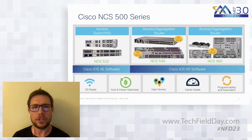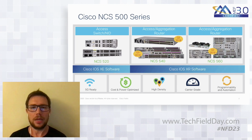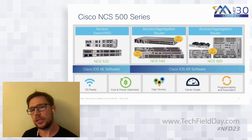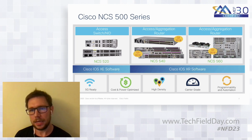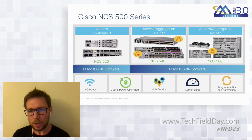The part of the series, which NCS stands for Network Convergence System, is NCS 520 on the left, which is not IOS XR at all. It runs IOS XC. It's primarily a service provider access switch and NID with some, especially L2, and just some limited L3 feature set. I'm going to talk in this session about NCS 540, the fixed 1RU routers running IOS XR, and NCS 560, modular, two different modular chassis, again running IOS XR.